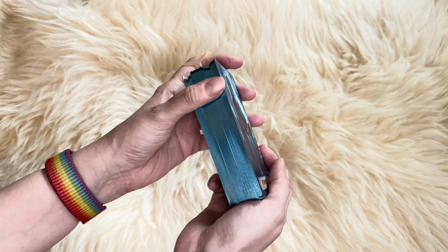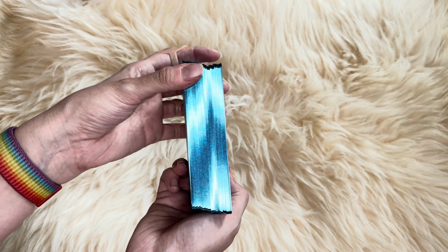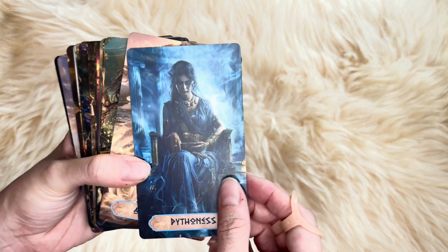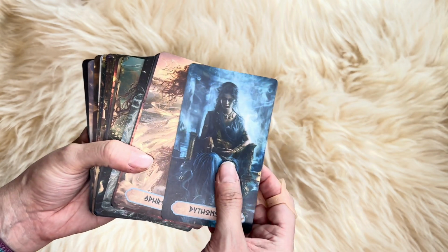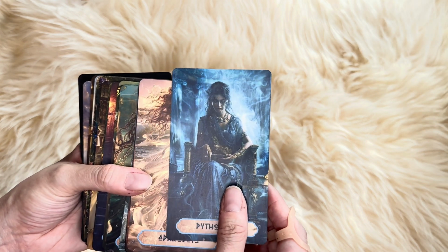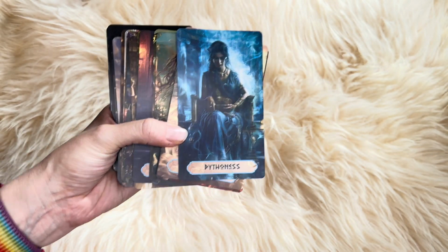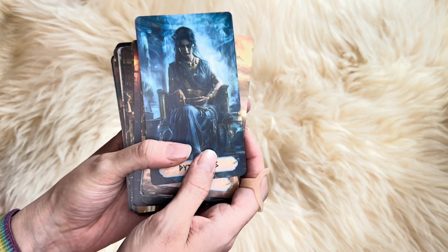As you can see, they have a teal aqua metallic blue edging on them, and the finish on them is a nice smooth matte. So you're not getting that reflection, and that's honestly my absolute favorite type of finish on a card, so that you're able to work with them in any type of lighting. So you're not getting reflection or glare. So good job on that to the artist for picking some pretty amazing cardstock on these.